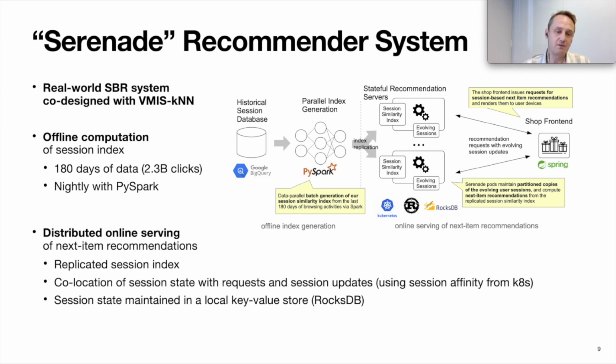We must keep track of the evolving user sessions and store these items in a local key value store, for which we use RocksDB. The communication with RocksDB is very fast. In the micro benchmark, the 99th percentile for the write latency was 18 microseconds for a workload with up to 10 million operations.